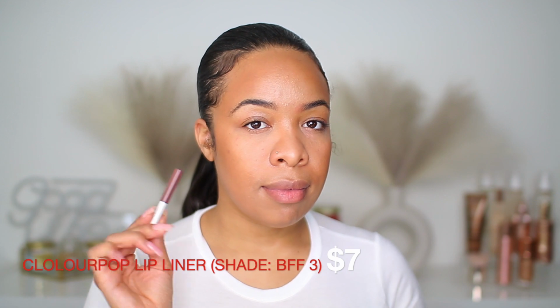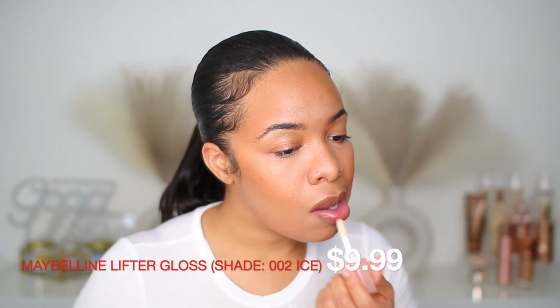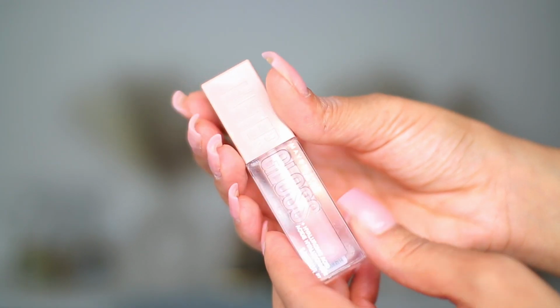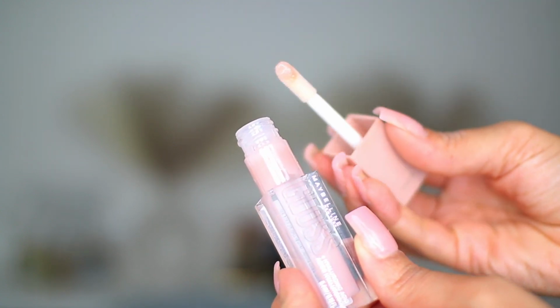Then I moved on to my BFF3 lip liner by ColourPop. I love this lip liner. It is very good for medium skin tones. So pretty. It is a nice kind of red brownish undertone, but it did line my lips really good, and I just threw over that some Maybelline Lifter lip gloss in the shade 002. That is the ice shade, you guys. It is so milky. It's like a beautiful clear but a slight milky, so it doesn't add a tint to your lips, but it's just a little cloudy.